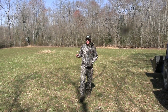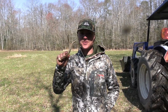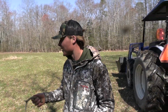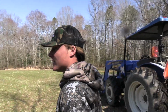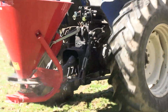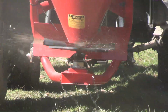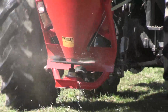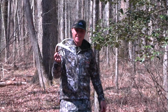Got that one out from a mile away. Just put into our food plot and I found this little thing in the food plot. Sticking up over there, at the end of it. Hey, it's a shed. Well, while he's spreading some lime, I'm gonna step back here in the woods and see if I can find any sheds.